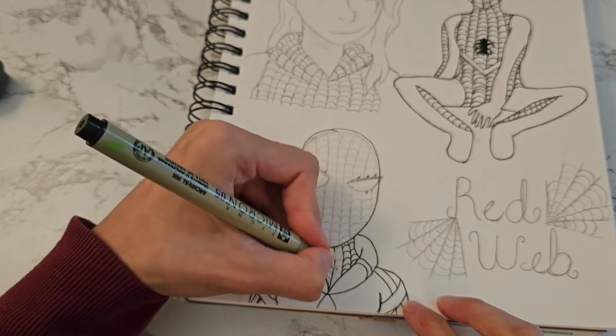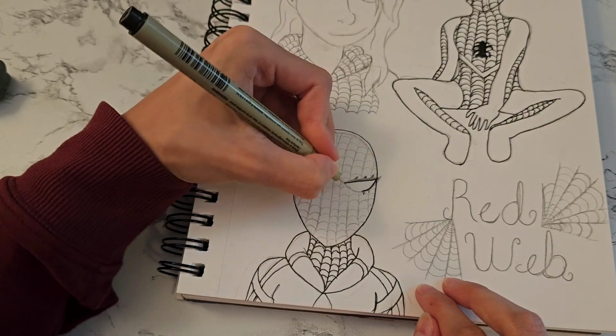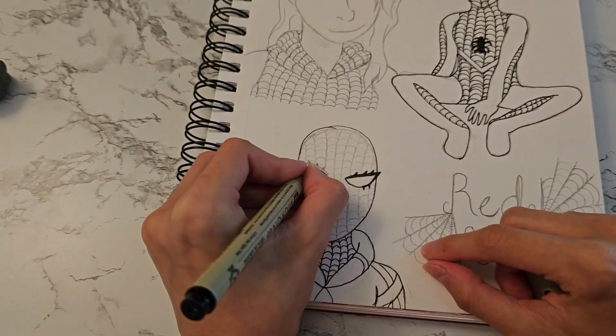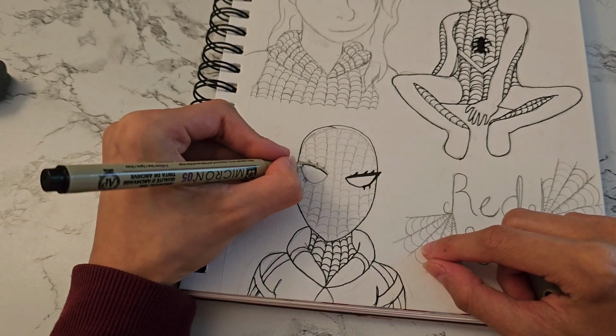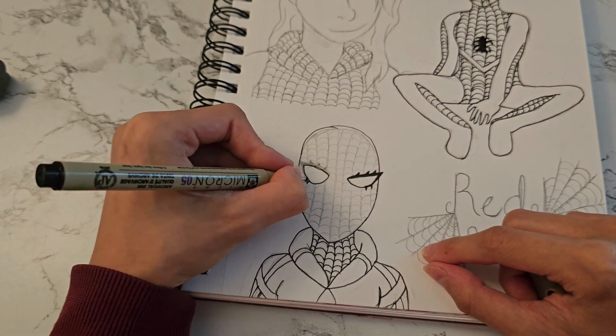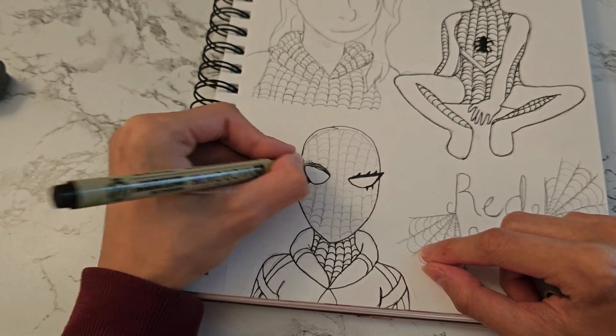The hardest part, I think, was drawing the webs on her suit. For some reason it was so hard because I didn't want to mess them up, because you can't fix it once you mess it up. And sometimes I would mess up the little hoops and they just kept messing up or were too wide or not wide enough. So it was quite nerve-wracking to do those, but in the end I do think it turned out pretty well.